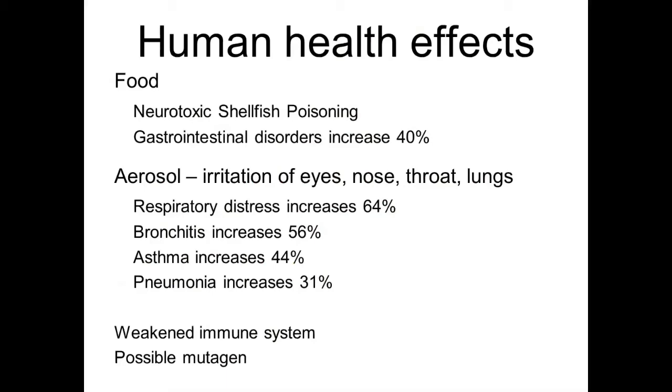Okay, effects of red tide. Well, this usually had the name neurotoxic shellfish poisoning. That's very rare now because, again, the state does a good job of monitoring for red tide, and they shut down shellfish harvesting when it's present.